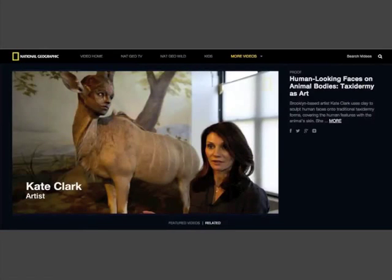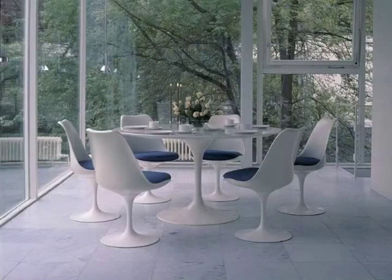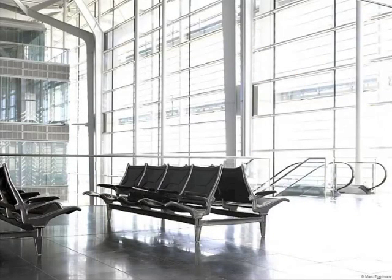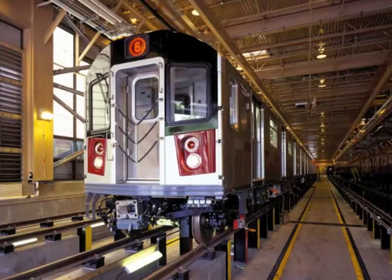Cranbrook is a part of our cultural resources. Our alum Kate Clark's work featured in National Geographic. Cranbrook is in your homes. Here, Eero Saarinen's iconic tulip dining set. Cranbrook is on your bodies. Seth Papik's remarkable wearable work. We're in your cities, the Eames helping to design how we understand public space. And Cranbrook is still helping to define what American public life looks like. Here, the New York City subway car, designed by alum Masamichi Utagawa of Antenna Design.